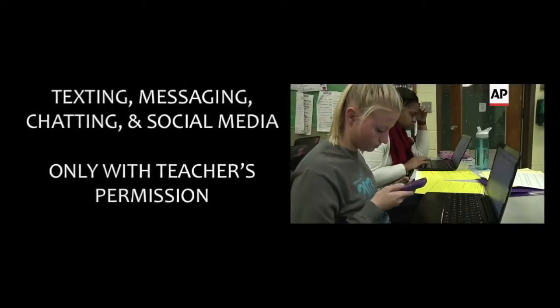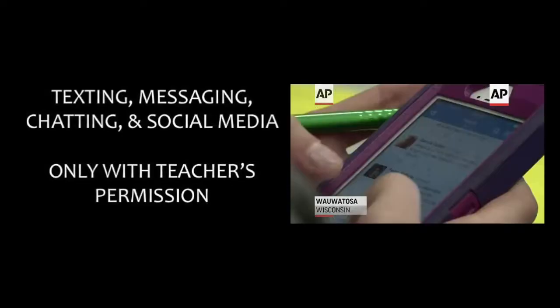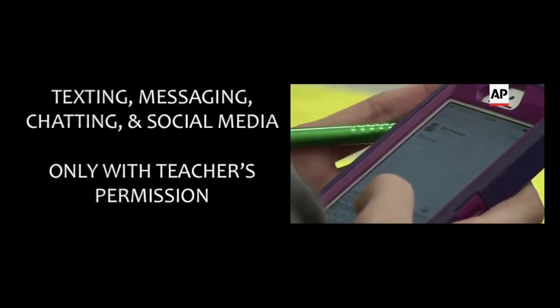Never send text or instant messages in class unless given permission by your teacher as part of a classroom activity. Never watch videos or movies at school unless it is part of a classroom assignment. Music or videos that are explicit or violent are never allowed. Never play computer games at school unless it is assigned by a teacher.